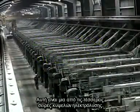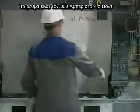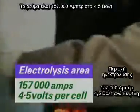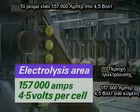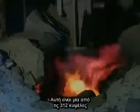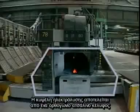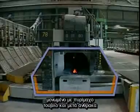This is one of the 4 rows of electrolysis cells where the electrolysis takes place. The current is about 157,000 amps at 4.5 volts. This is one of the 312 cells. The electrolysis cell consists of a rectangular steel shell lined with heat-resistant brick and then carbon.